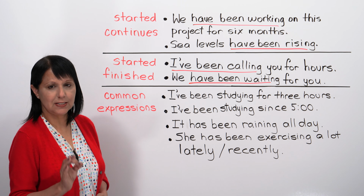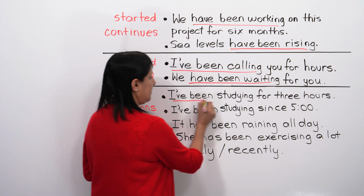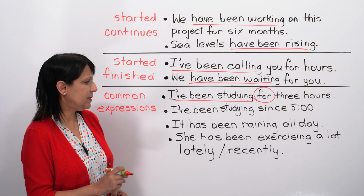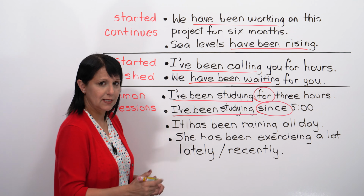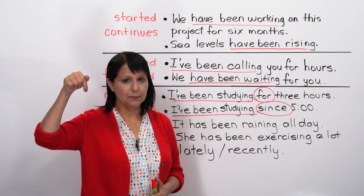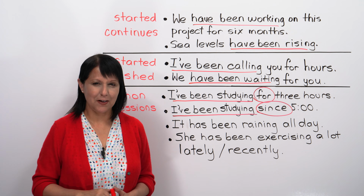Okay? You can also use this tense with a lot of common expressions. Let me show you what they are. Let's take this sentence. I've been studying for 3 hours. So, I've been studying is the tense itself, and the word for is very often used with this tense. Let's look at the other sentence. I've been studying since 5 o'clock. Again, this is the tense, and the word now is since. So what's the difference between for and since? I hope you know, but let's just refresh. So for is talking about a period of time, and since is talking about a point in time. All right? Since 5 o'clock, let's say it's 8 o'clock now, I've been studying for 3 hours, or I've been studying since 5 o'clock. All right?